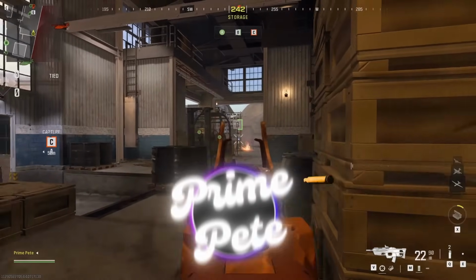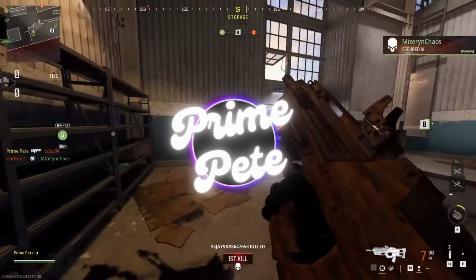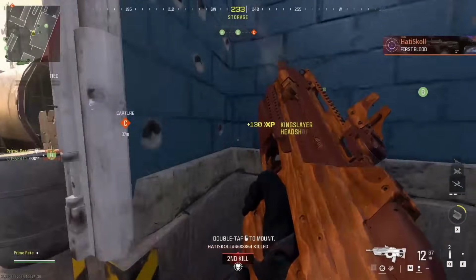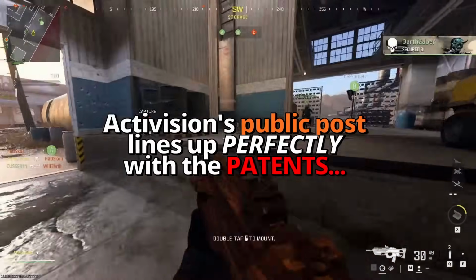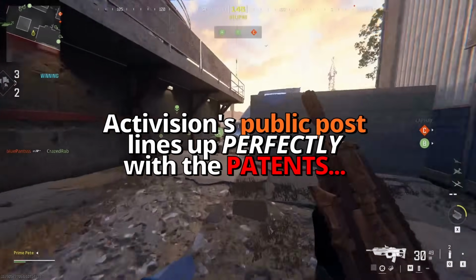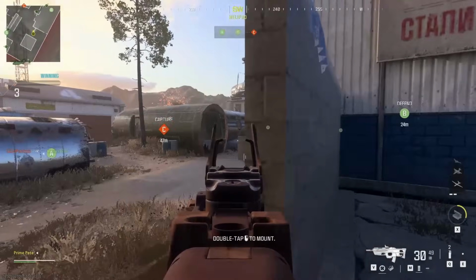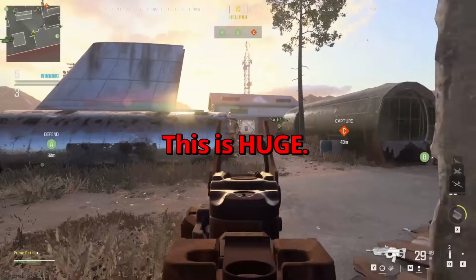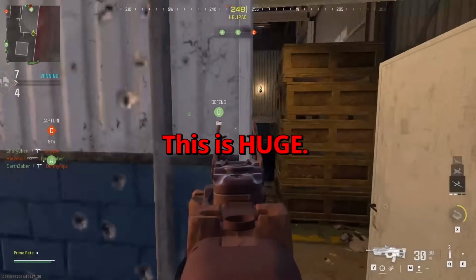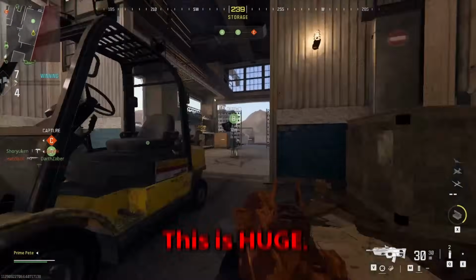This is one of the most important pieces of information Activision has given us about Call of Duty's matchmaking. It allows us to more precisely pick it apart, and it directly quotes the patented software that we have been constantly investigating Activision's usage of, which essentially confirms its usage in-game. This is actually huge, and the fact that these public statements from Activision line up perfectly with the patents is no coincidence. Strap in. Take a look at this quote.